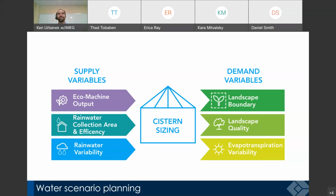This last year, I want to say August, September, almost all the way through October, we almost had no rain. So you certainly have some very, very dry periods. How efficient, how much rainwater can we collect? How big is that area? How efficient is that collection?